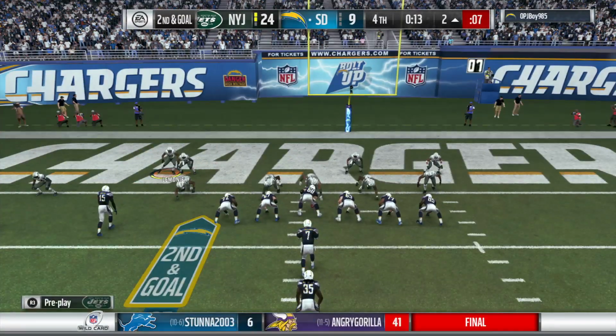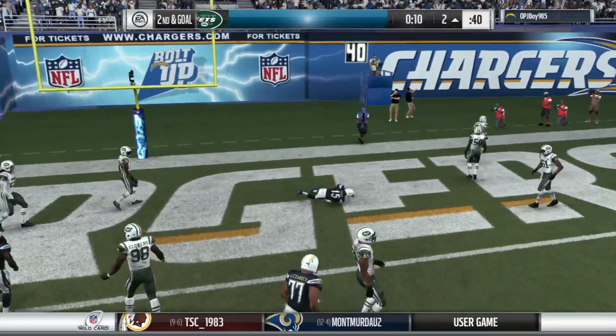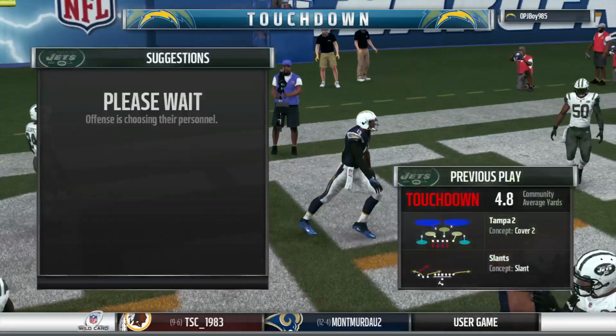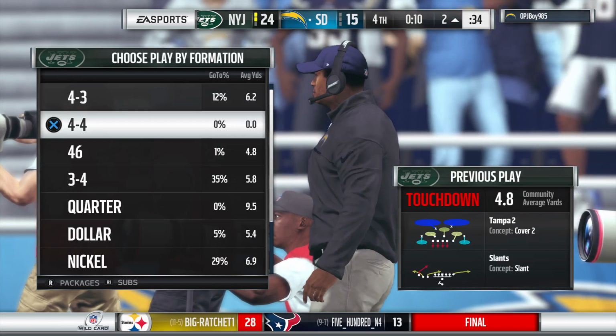And the D-line pinching together must be expecting the run. Throw it, and it's caught. He's got it for a late touchdown. But probably a little too late. It would take a miracle of epic proportions if they're going to pull this one off.